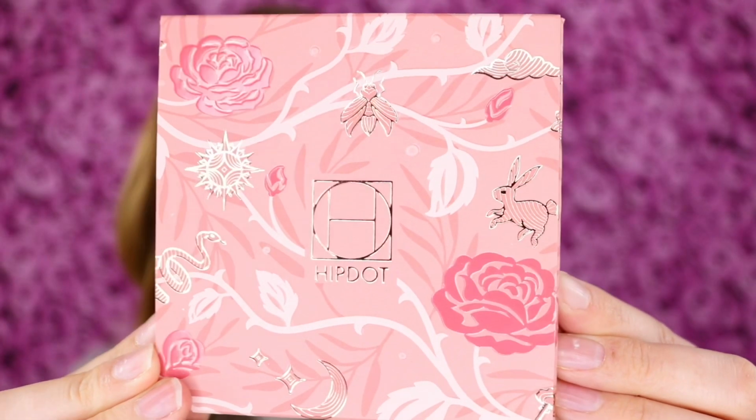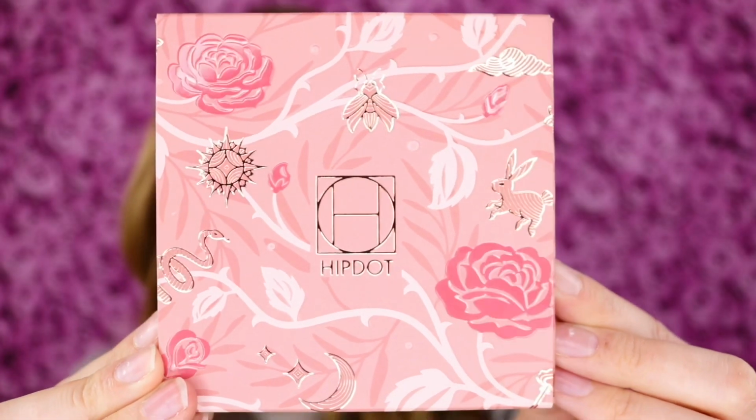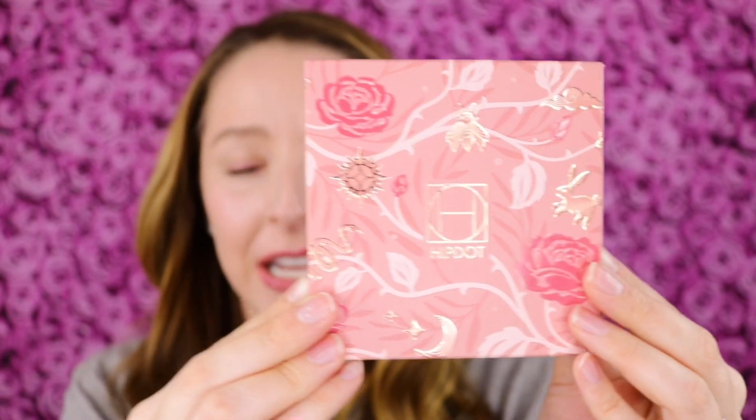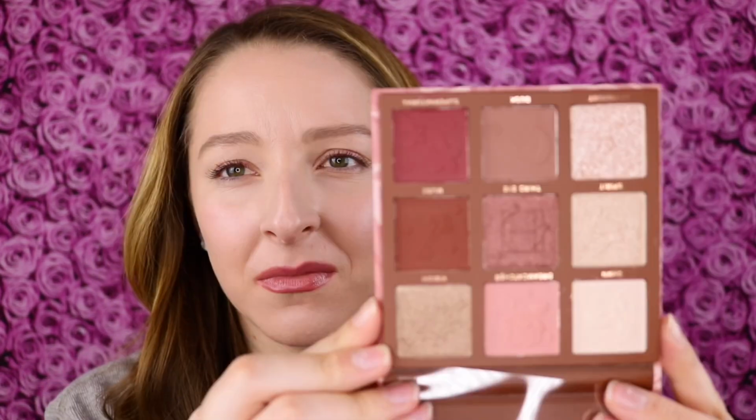First of all, look at this beautiful packaging. I love HIPDOT. I love their eyeshadows. They seriously make such beautiful palettes. So when I saw this one, I was so excited because this is so my taste. Look at these shades. What I noticed right away that I love about this, aside from the color story, is the range of light colors to dark colors and mattes and shimmers.